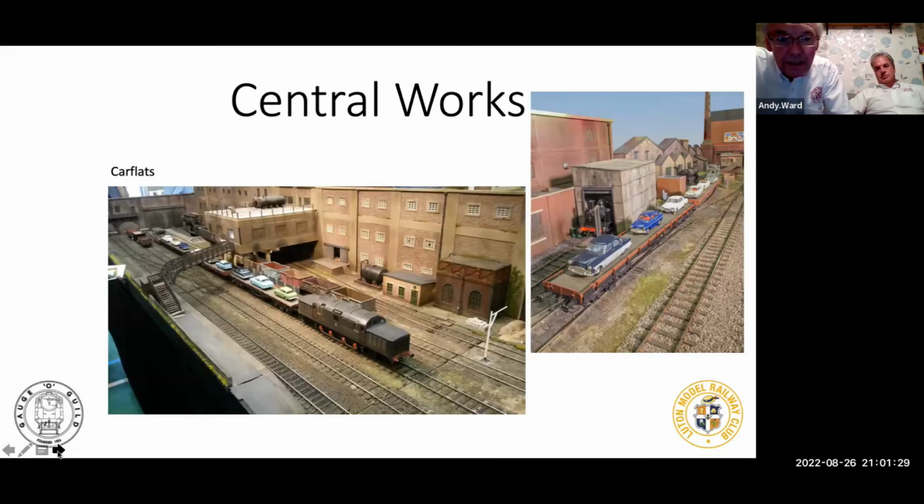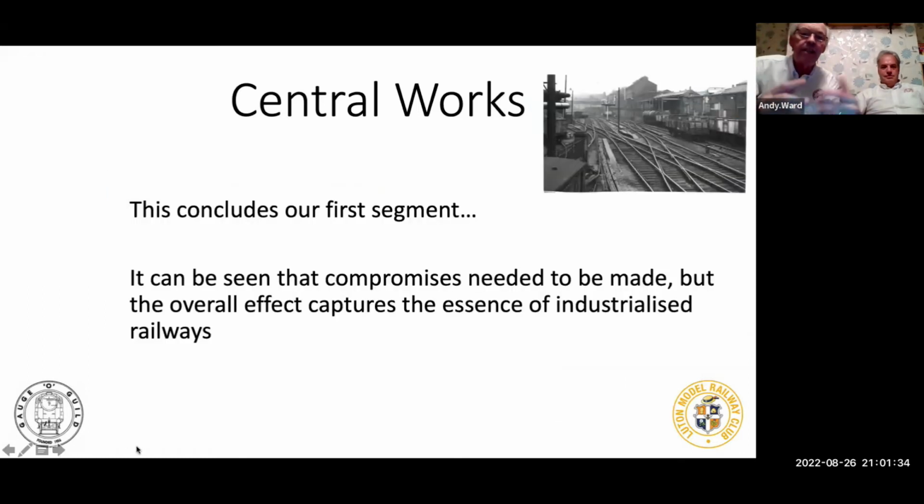So there we go. Thank you very much, Andrew. Nice of you to come along. Thank you. Okay, so that really is a snapshot of Central Works. It's a tight location. We made compromises, but I think we've captured the essence of an industrial railway. So if we now move quickly on, we're going to look at the next layout. So next slide, please, Jackie.